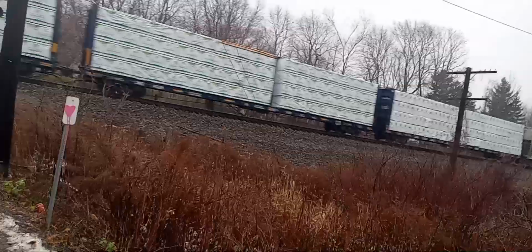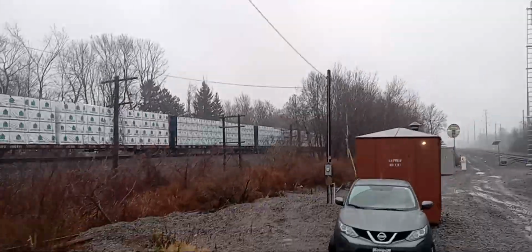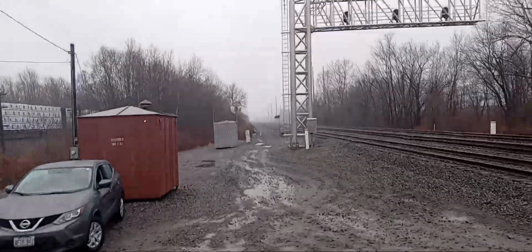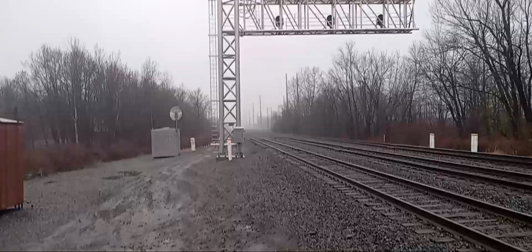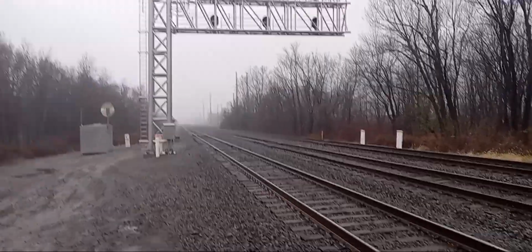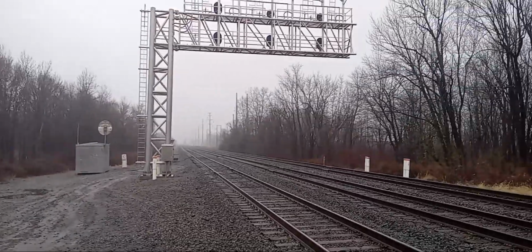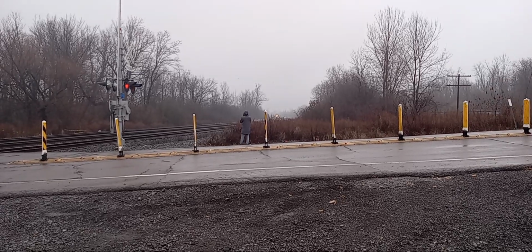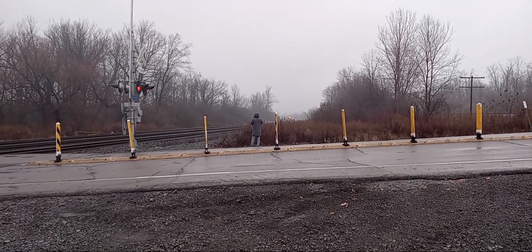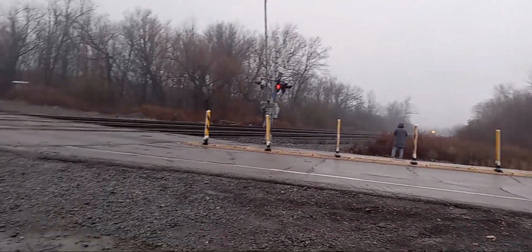We're checking CSX. You never know, we could get a meet. Nothing down there. All right, here comes the next train scene. Roll it. All right, we got a CSX westbound train coming down the line. The time is 10:03 a.m.